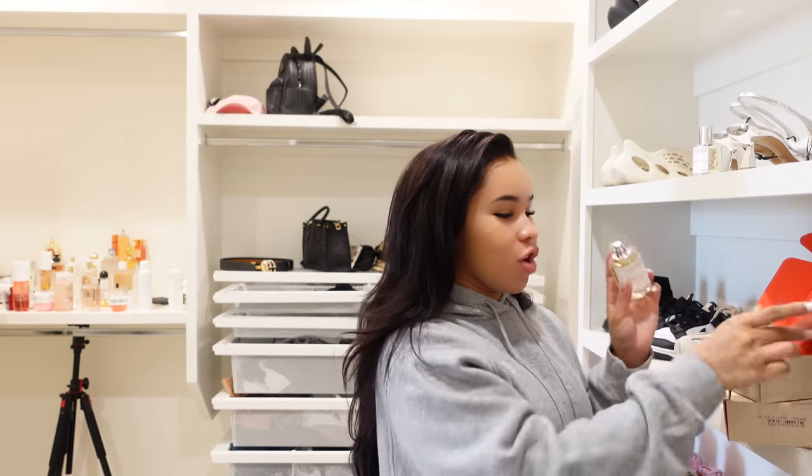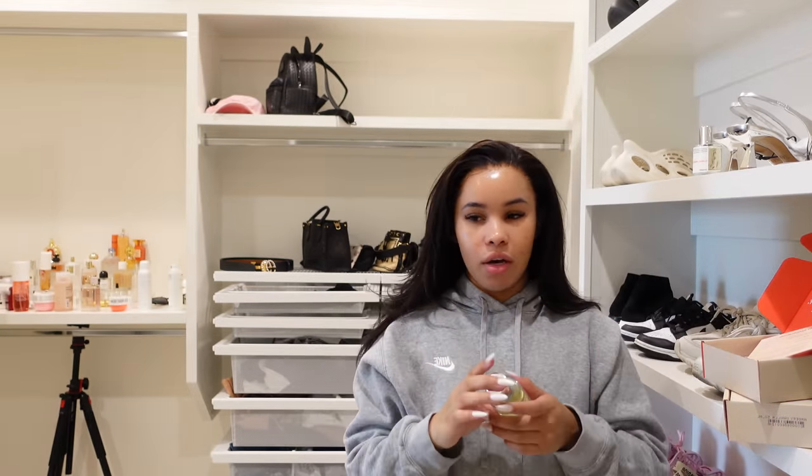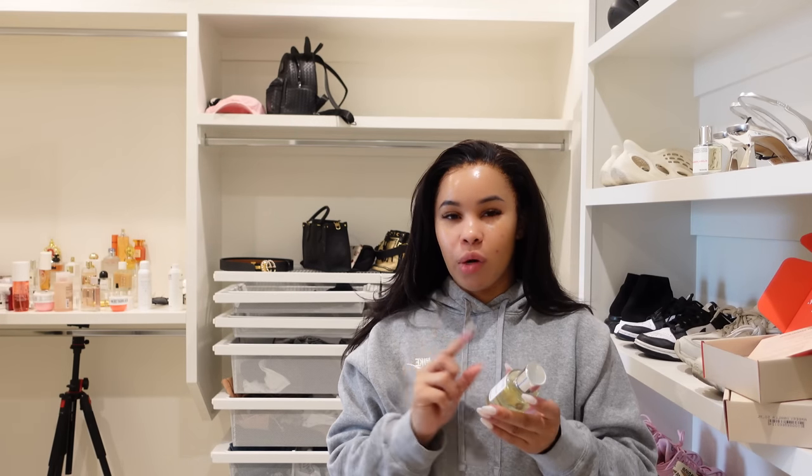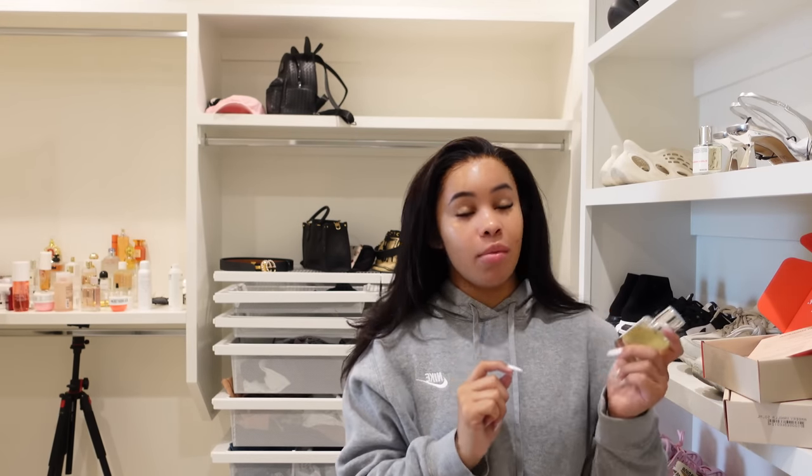this is Le Labo Scentol. The Woody Scentol, and it smells exactly like it. Another dupe for the Le Labo Scentol is also the Crimo brand. They make a dupe for it. You can get it at Target. I think I've talked about it before in one of my vlogs, but this smells like Le Labo Scentol.